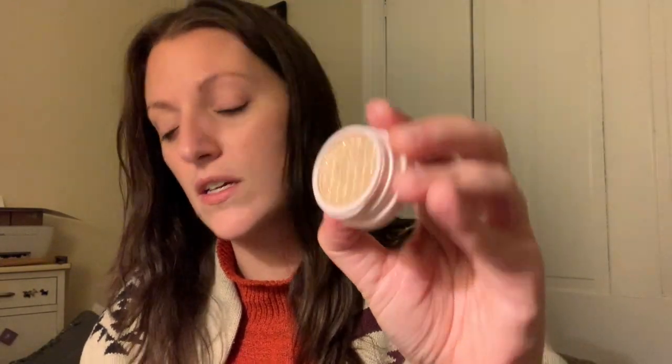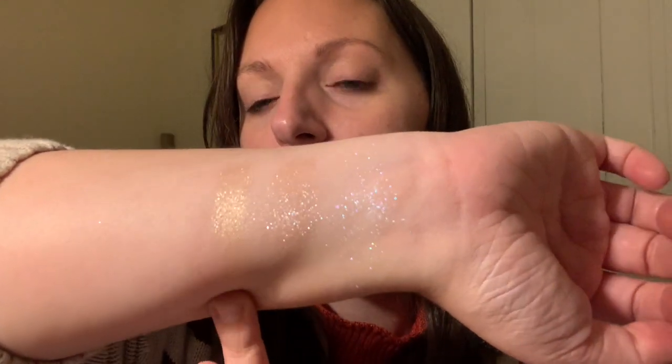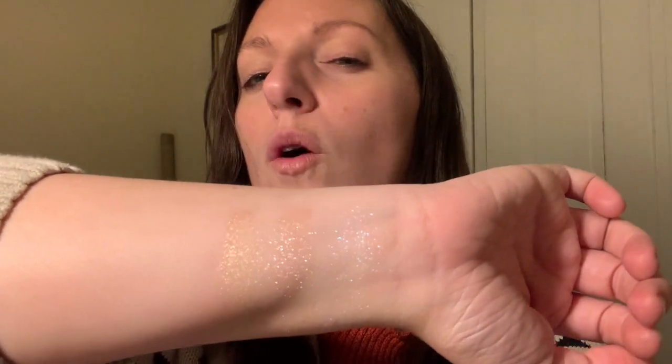We're gonna keep going because there are more colors. Oh, you guys are so cute. Oh, okay. Now we have Catitude. Oh, I can't get over these little tubs. Catitude. It feels a little cool too. Ooh. This is not gonna be just sparkle, it's gonna be like shimmer. Are you ready? Yeah, that's more of a wet shimmer.